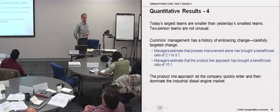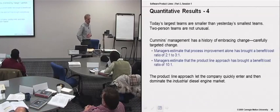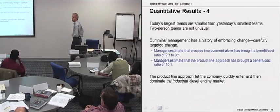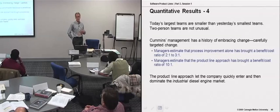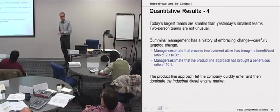And in fact, Cummins told us that if they had tried to improve the organization by using process improvement alone, the benefit-cost ratio for that would have been about 2-to-1 or 3-to-1. But with the product line approach, they estimate that it was 10-to-1. Now, I would like to get behind some of these numbers and see how they were computed and see exactly what lies behind these figures. But we have no reason to believe that this isn't true.